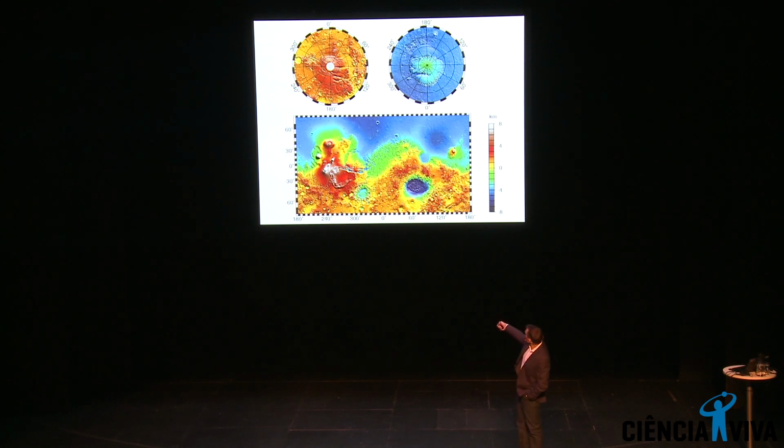On the other hand, on the southern hemisphere of Mars, we see lots and lots of craters. And it reminds us a lot of the moon. And the reason there's a lot of craters on the moon is because there's no weather phenomena. So once a crater has been formed, it's there for almost eternity.